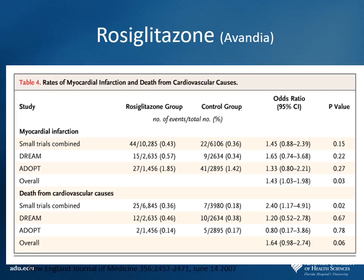So one of the big things you'll hear about is that the TZDs or the glitazones cause increased risk of cardiovascular death. This has really been the case with Rosiglitazone more than anything. So there's a lot of studies out there that were looking at potential cardiovascular issues. I have not covered biostatistics with you guys, so you'll probably get that in another class. But one of the things that we're looking at is Rosiglitazone and the risk for myocardial infarction.